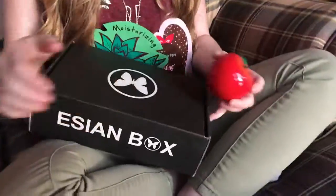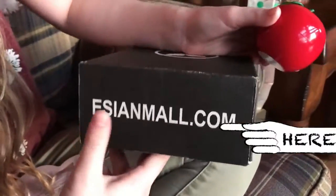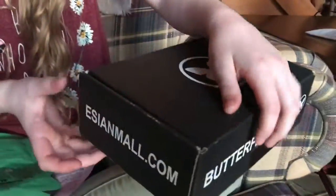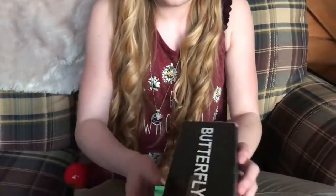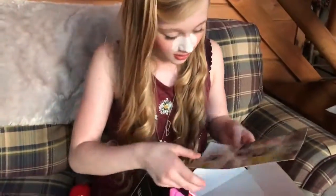Did you show them the box really good? It says Esian box, and it has a little butterfly. You need to go check that out, definitely, guys. Go to the website and you'll be able to find out all about the subscriptions and how much. I think it's $25. Inside it's really cute because it says make hearts flutter. I thought that was cute. Okay, so the actual price of the box, I think it's on here.